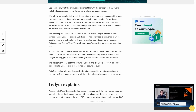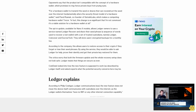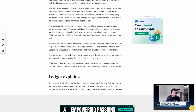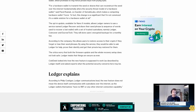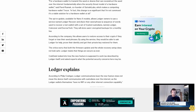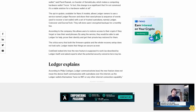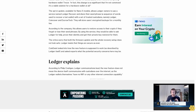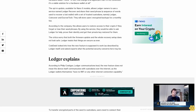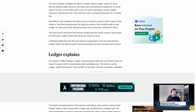Ledger explains. According to Philip Costigan, Ledger communications lead, the new feature does not mean the device itself communicates with custodians over the internet, as the Ledger wallets themselves have no Wi-Fi or any other internet connection capability. To transfer encrypted parts of the seed to custodians, users need to connect their Ledger wallet to their phone with a Ledger app via Bluetooth, Costigan said. The same mechanism is used for approving transactions when Ledger owners want to spend crypto from their wallets.